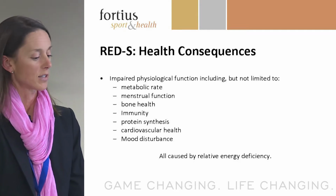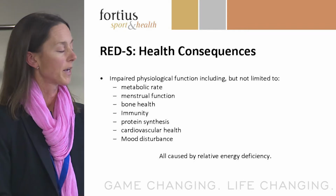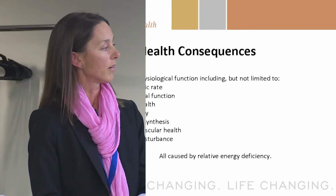There's a carbohydrate deficiency that leads to reduction in glucose utilization and decreased mobilization of fat stores. We'll talk more about the menstrual function and bone health. Immunity: there's increased risk of infection, illness, and chronic fatigue. And we know now that with just a very small energy deficit, there's implication for protein synthesis, which of course affects muscle development, recovery, and performance.